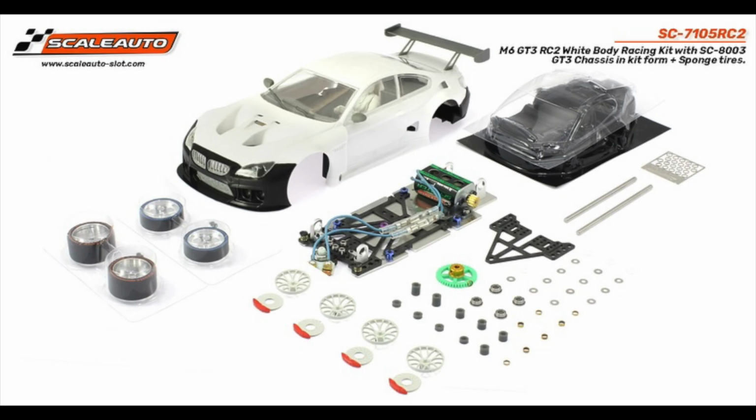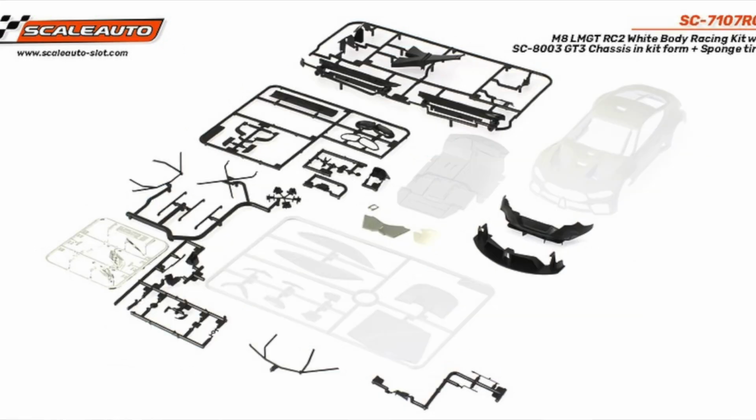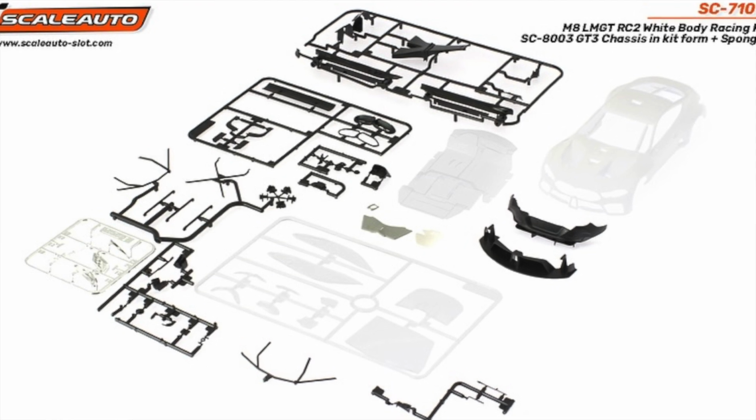Yeah, great stuff. Now we got some Scale Auto news. We have 2 kits that have been shown on their Facebook page, an M6 GT3 and an M8 GT3. Now these are 124 scale kits made for hardcore, serious racing. These are going to be really, really great kits if you want to get into some 124 scale action.